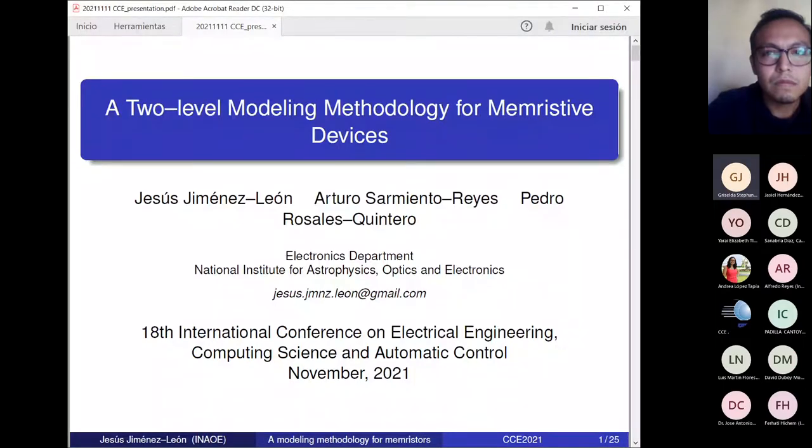participation of Jesús Jiménez-León, Arturo Sarmiento Reyes, and Pedro Rosales Quintero, with the work, A Two-Level Modeling Methodology for Memristive Devices. Yes, thank you very much. Can you hear me? Thank you, Jesús. Can you hear me? Yeah. We can hear you. Thank you. Good morning, everybody.